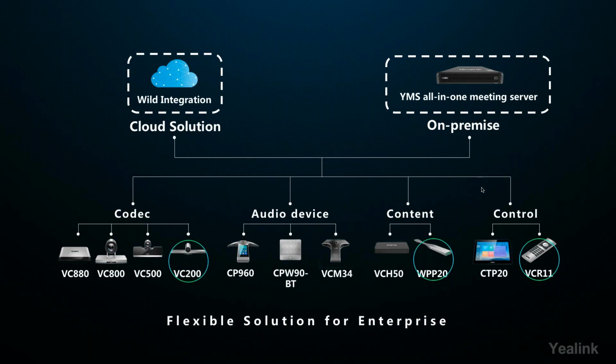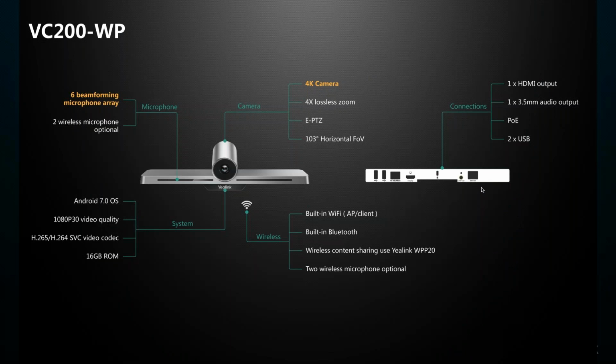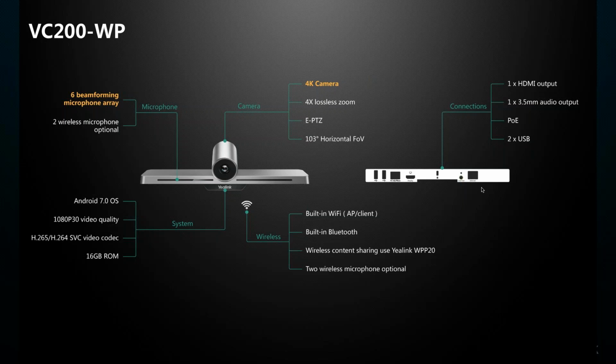And then we'll use the VCR11 as our controller. And again, we can incorporate any one of these accessories if we'd like to the VC200, but by design, it's all built in to the hardware itself. And so this is kind of what I'm talking about in terms of the all-in-one design.